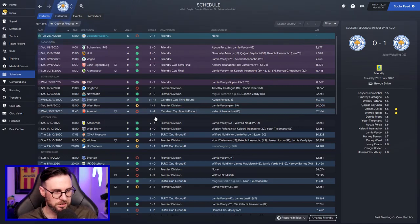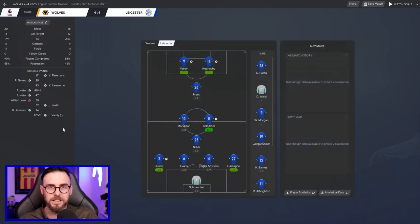So we went out of the Carabao Cup by the end of September, which isn't ideal. We work our way through October. We were in Group K with CSKA Moscow, Hoffenheim and IFK Gothenburg, so a fairly easy group. I'd be expecting to get out of there. But a 4-4 draw with Wolves. Wow, I hope there wasn't a stoppage time goal there, as Vardy actually scored a penalty on 92 minutes to get us the draw. Wolves have got to be absolutely raging with that.